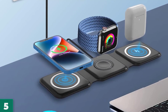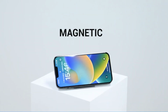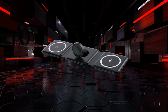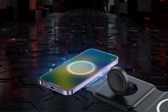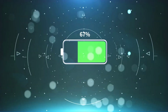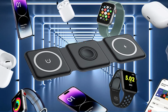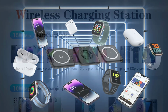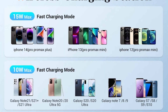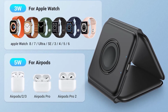Number 5. Wireless Charger 3-in-1, magnetic foldable wireless charging station for iPhone 14, 13, 12, 11 Pro Max, XS Max, 8, 8 Plus, AirPods 3, 2 Pro, iWatch Series 7, 6, 5, 4, 3, 2. 3-in-1 wireless charging. The 3-in-1 wireless charger station can charge phone, Apple Watch, and AirPods. It's suitable for Apple AirPods 2, 3, AirPods Pro 2, and Apple Watch Series 6, 5, 4, 3, 2, as it supports hybrid charging between Apple and Android.